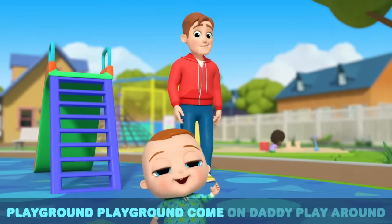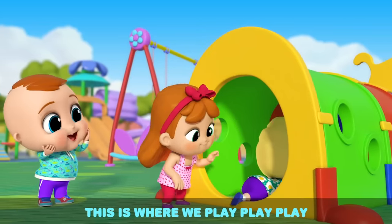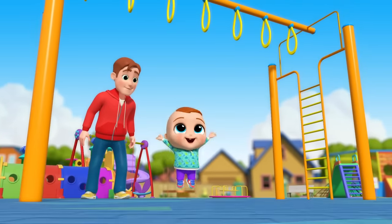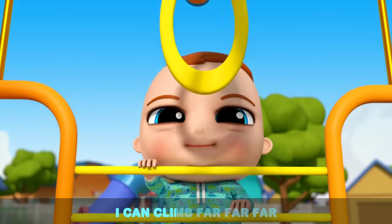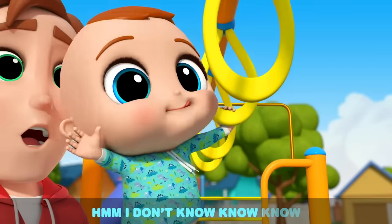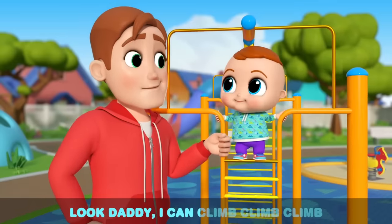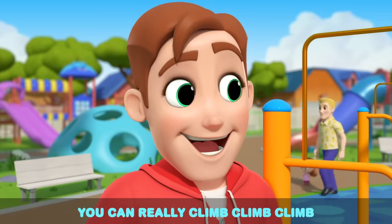Playground, playground, come on, Daddy, play around. This is where we play, play, play. Playground, playground, all the kids can play around. This is where we play. Bar, bar, bar. Let's take it slow, slow, slow. Look, Daddy, I can climb. You can really climb, climb, climb. Uh-oh.